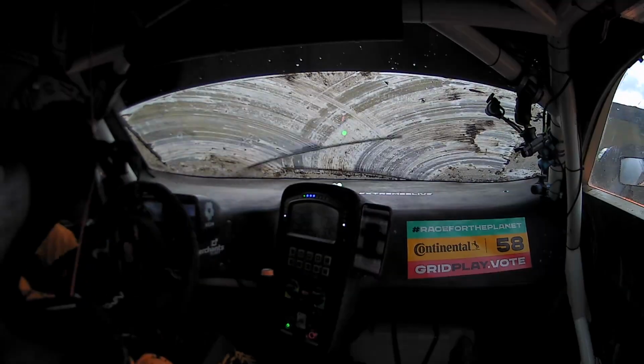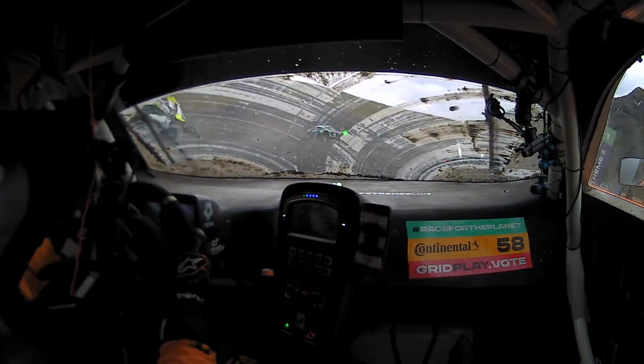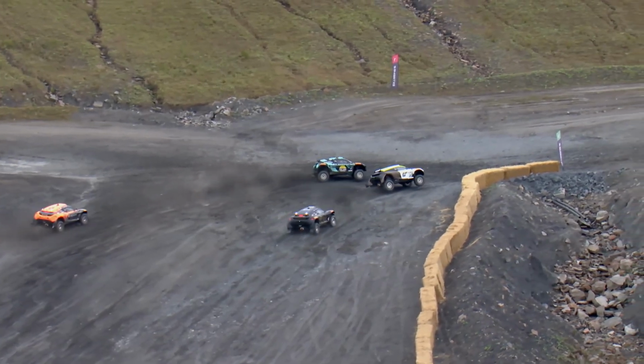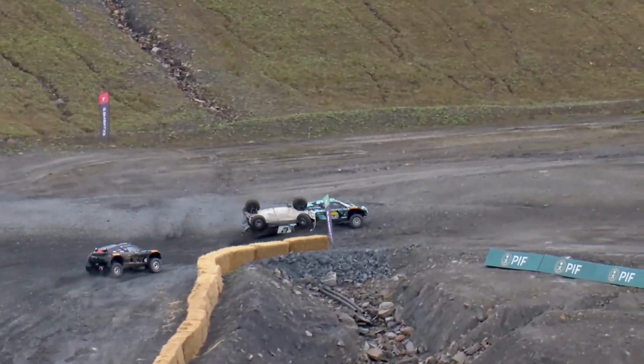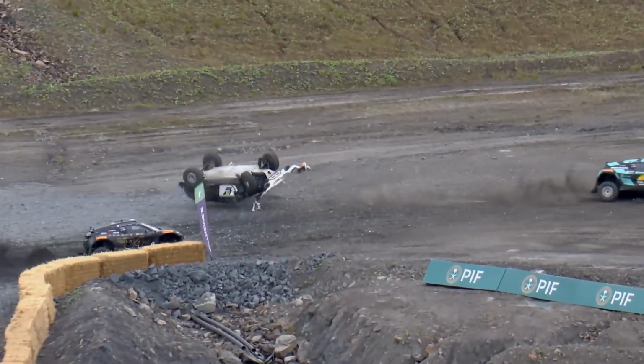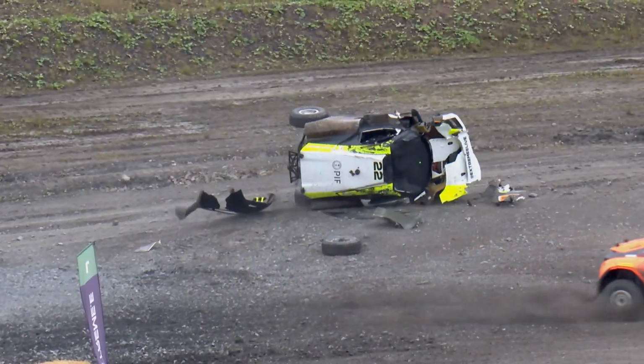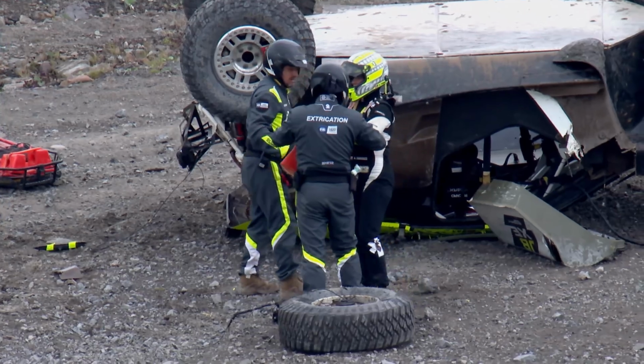We're going to take a look back at the incident. That's the on board with car number 58. You can see her just losing control. Look at the inside. It's a lot of rotation on the car. She's had to put a lot of rotation on the car because she's coming into the first corner hot, and then obviously if you're going sideways, you stand more chance of digging in. So that's the way it goes. Most of all, we want to see that Amanda is okay.